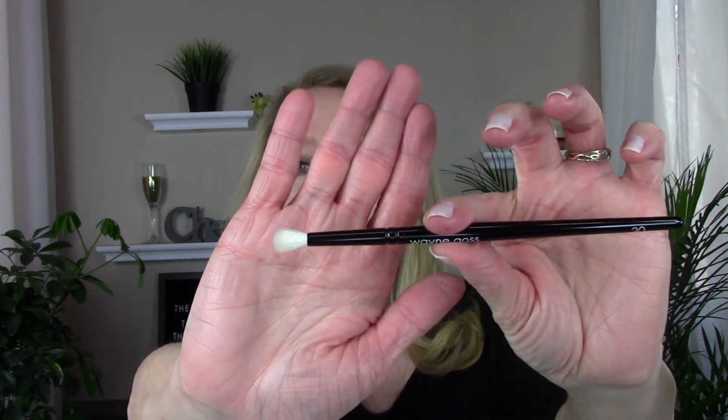So my first one is by Goss, and it is the number 20 eyeshadow brush. I love to use this brush. It is just a detail brush. It's not one that's essential necessarily, but it is definitely one of my favorites. And so what I do is I put down a base color of cream or taupe or a light brown or whatever it is that I'm using. And then after I do that on my mobile lid, I will take this brush and put it into a slightly darker color to darken up the outer corner of my eye. So I'll put it right here.